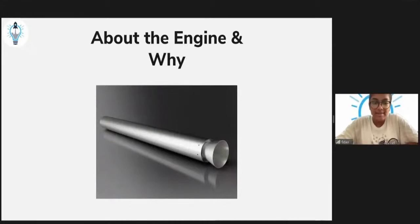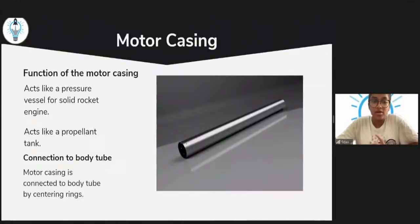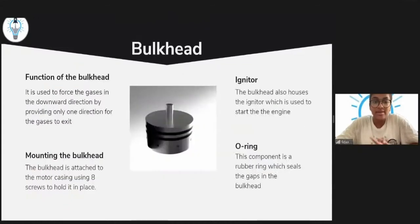Starting off with the motor casing, it acts like a pressure vessel or combustion chamber, you could say, for a solid rocket engine. It also acts like a propellant tank where it stores the solid propellant in the form of fuel grains. Second is the bulkhead. It seals the motor casing so that the gases exit from one side only. It houses the igniter, which is responsible for the beginning of the combustion in the engine. The bulkhead's outer curved surface area is polished and it is attached to the motor casing by hammering 8 screws.